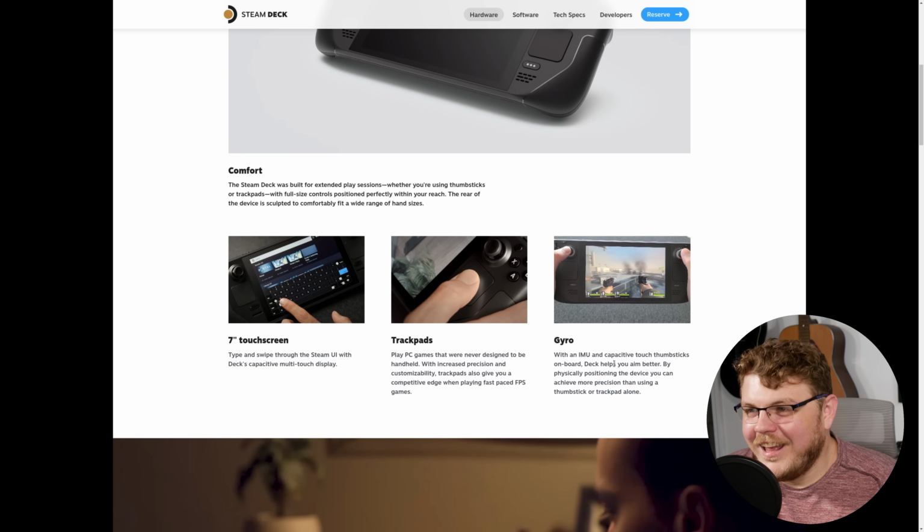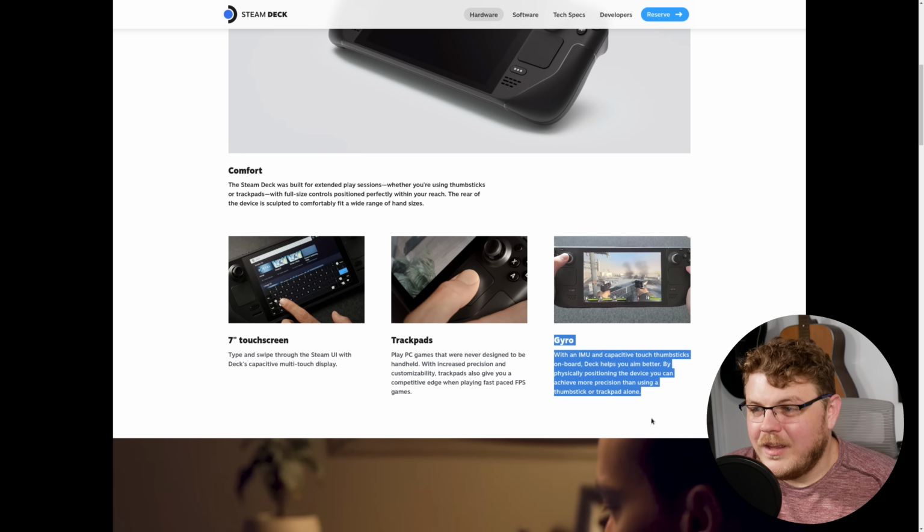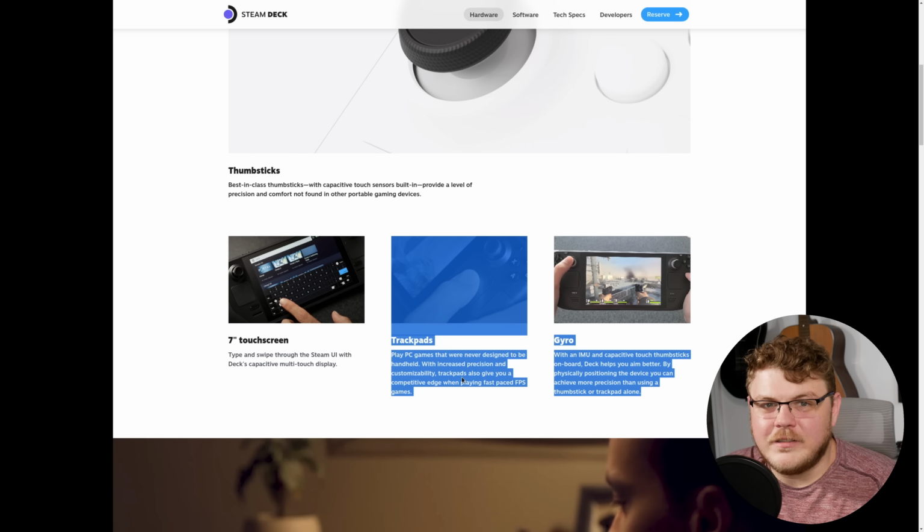Also gyro controls. And all of the gyro haters out there need to actually try this and get used to it before they poo-poo on it, because gyro controls are the way to play games like a first-person shooter if you don't have an actual mouse. Like if you don't have a mouse, the next best way to do it is with a trackpad and gyro controls.